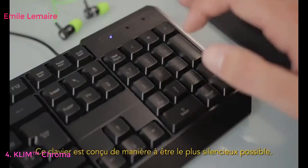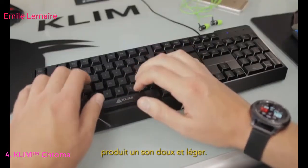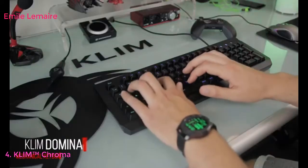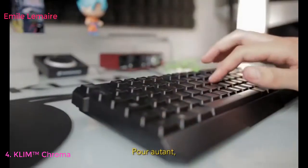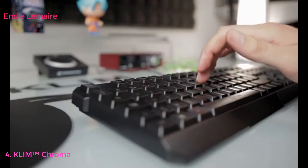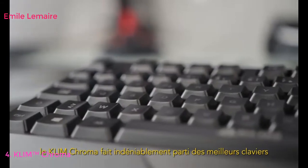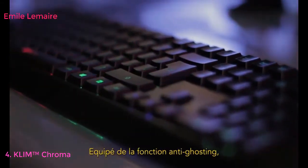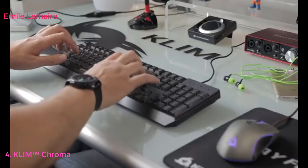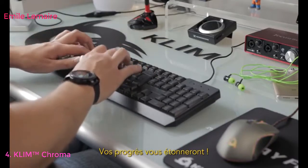This is a classic keyboard, conceived to be rather quiet. Each keystroke produces a soft sound. See the difference with a mechanical keyboard. However, performance-wise, the KLIM Chroma matches a mechanical keyboard. With a response time of only 2 milliseconds, the KLIM Chroma is among the very best. Added to that, the anti-ghosting function allowing the best gaming experience possible. The tactile feedback is optimized for typing speed. You will be amazed with your improvement.